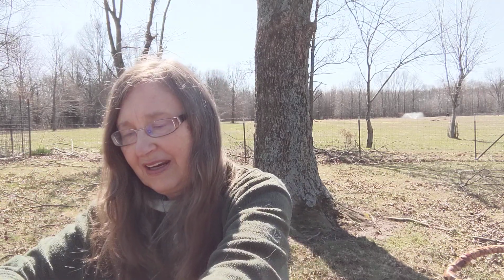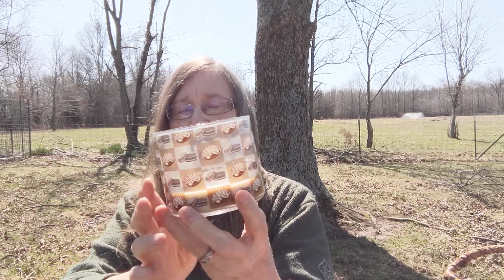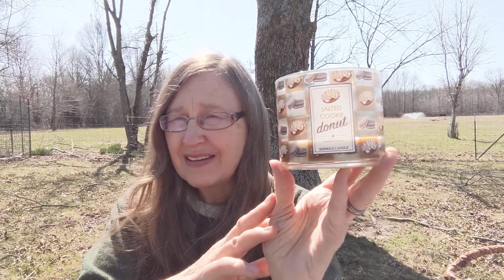I would buy that again. This was Salted Cookie Donut from Kringle in the 3-wick Parasoy. And I didn't care for the fragrance. It was strong enough, about a 7 to an 8. I didn't like the salty note along with the donut and the cookie. To me, it just didn't work for me. But some people may love that juxtaposition of the salty and the sweet. Normally I do, but that didn't work for me here.